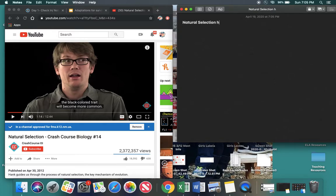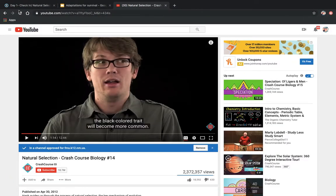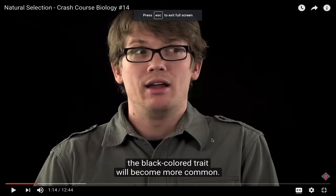Natural selection has to do primarily with the chance of survival being increased. So, these moths in this very, very well-known example, they made it easier to blend into their surroundings. So adaptation changes when the animal with the best quality for survival increases in numbers. So those peppered moths, they can be seen. So over and over and over again, they are more common to be there for predators. They are less likely to have that environmental adaptation of survival.